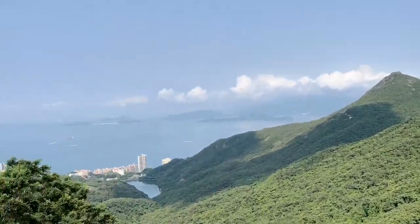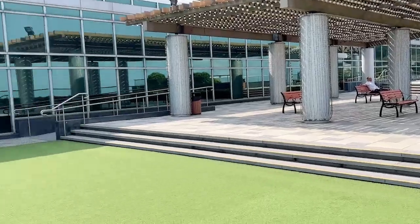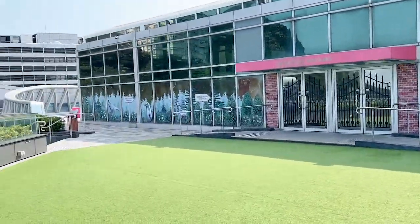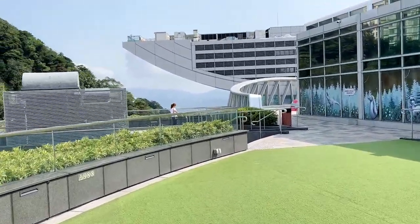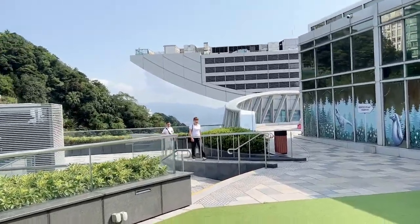So let's take a walk. Hey Dahlia, let's take a walk. We're gonna go to the viewing point. This is the reason why people come to the Peak, is for this view.